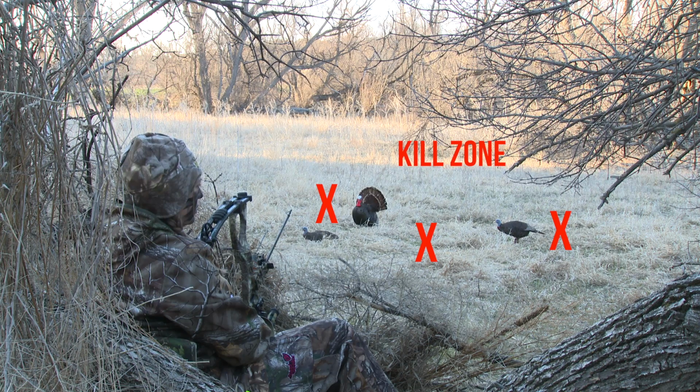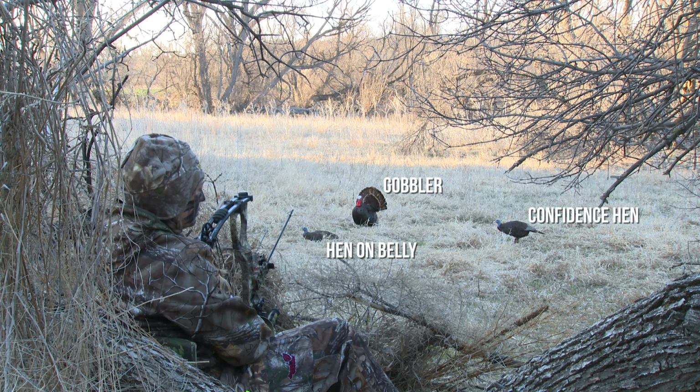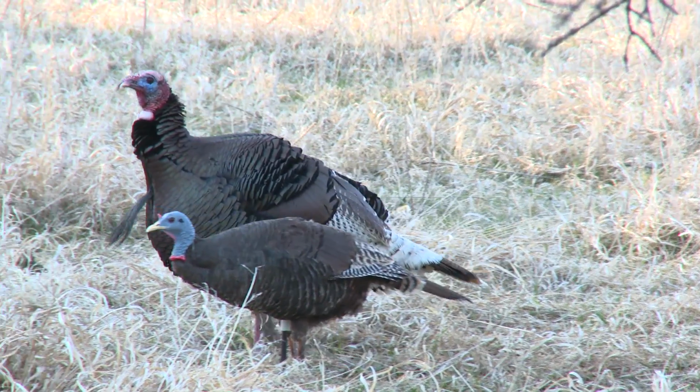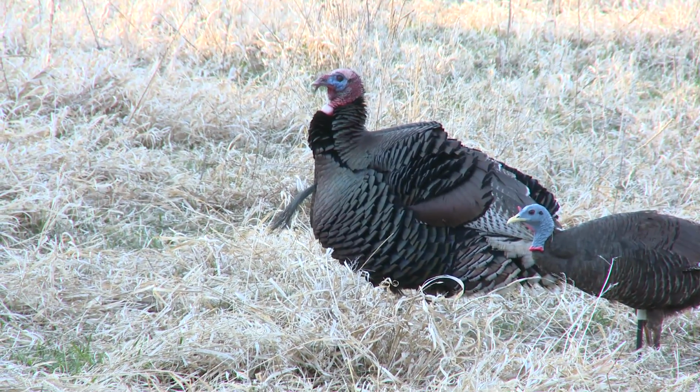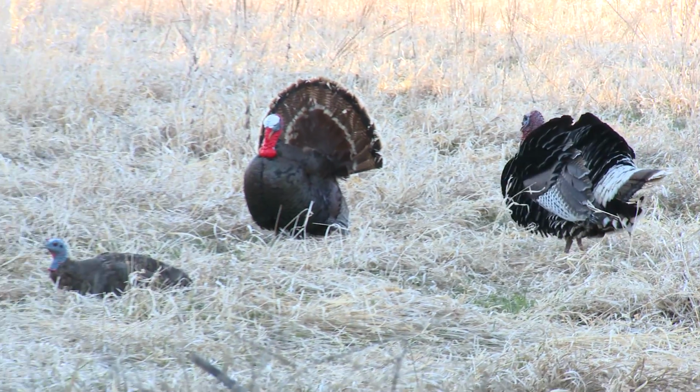Now, tip number 3, this is the hunter decoy setup, where the hunter sets in relationship to the decoys. Let's talk about Michelle's first setup. I put a hen on her belly to the left, a gobbler in the middle, and I put a confidence hen to my right, but I kept her very close to me. The reason why is I was in a big open field, and I knew there were going to be a lot of turkeys. If I would have put the confidence hen too far out, they could have hung up on her and not come into our kill zone.